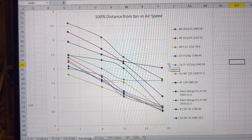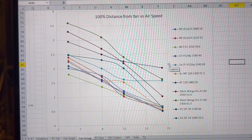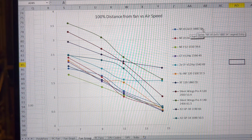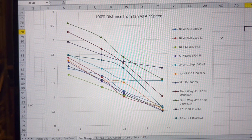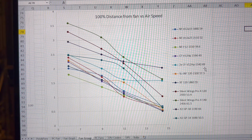The Noctua NF A12X25 loses a lot of ground at 100% RPM speeds compared to other fans. On the right side of the graph are the RPMs with each fan as well as their noise rating. So the X2 GP18 had 54 decibels, the Noctua A12X25 52. So you can see the RPM and the decibel reading for each fan.